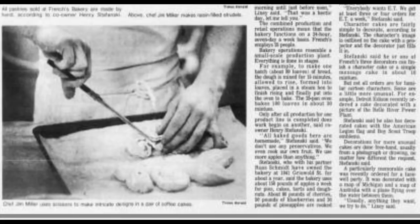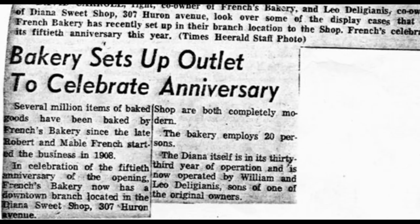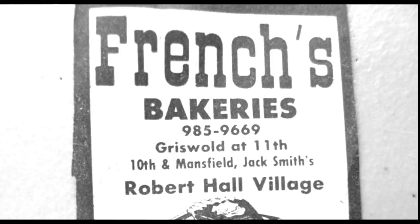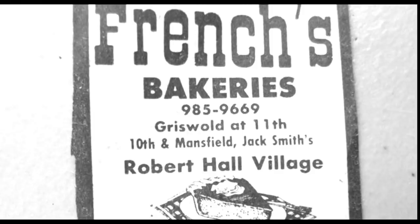Dave was a pretty good businessman, too. For their 50th anniversary, they opened up a downtown branch in Diana's. High-class baked goods for a high-class restaurant. Here you see a photograph showing Dave Carroll along with one of the co-owners of Diana's. Diana's wasn't the only location they expanded to. You can see a couple other locations right here. You see the 10th and Manville location, Jack Smith, and also Robert Hall Village.